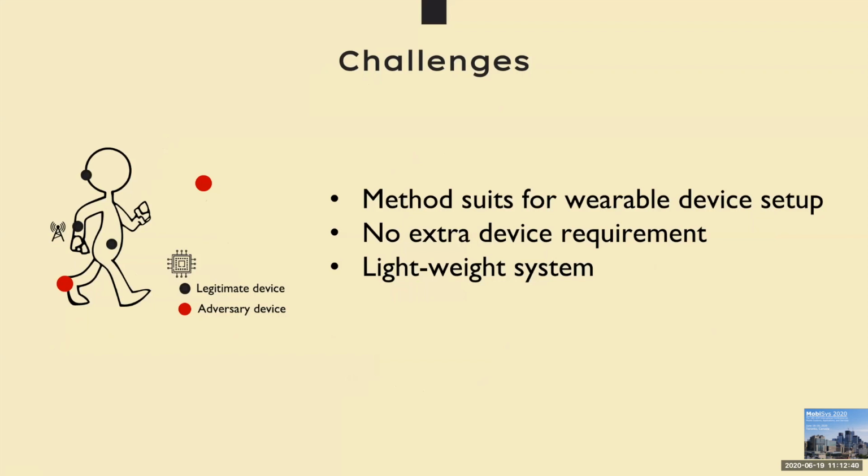Moreover, wearable devices are generally designed with limited resources. Security systems that require multiple supporting devices, a large amount of data, or heavy computational algorithms are problematic. So we need a new solution suited for this new scenario with moving devices. We also don't want to add any extra devices, and we prefer a lightweight system. So these are three requirements, also the research challenges in our project.